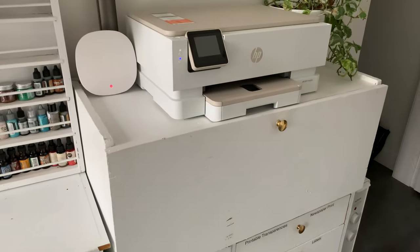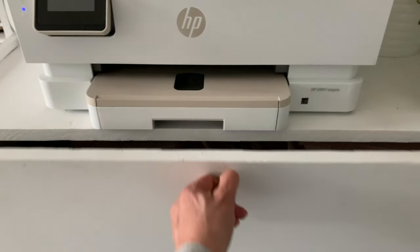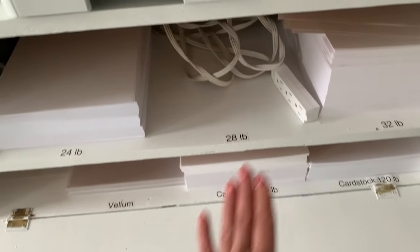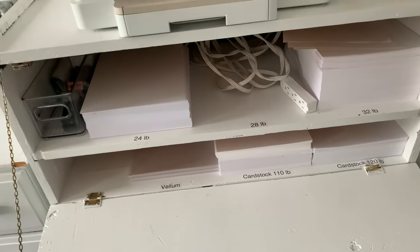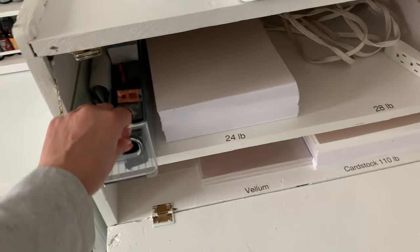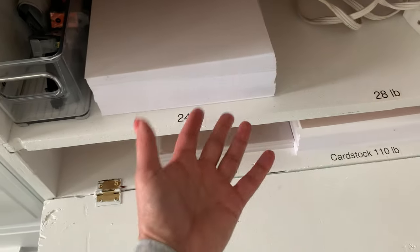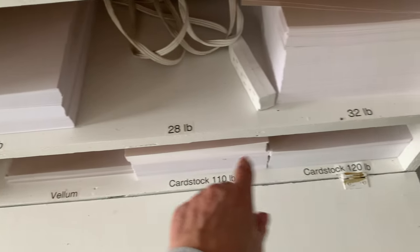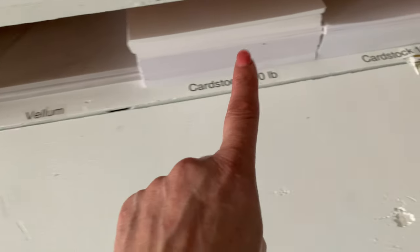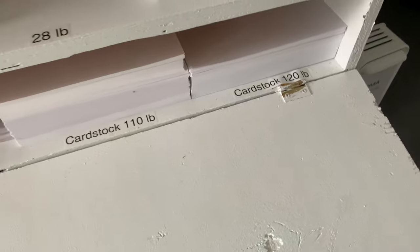And then up here I have my printer, and inside is an extra extension cord if I need it. Probably should find a different place for that. And then my extra inks for my printer. And then I have the papers, and I labeled them because they look all the same, that I use mostly for printing are these. And then I have vellum and cardstock, and then 110 and 120 pound cardstock.